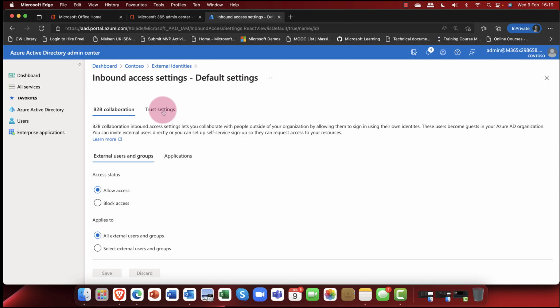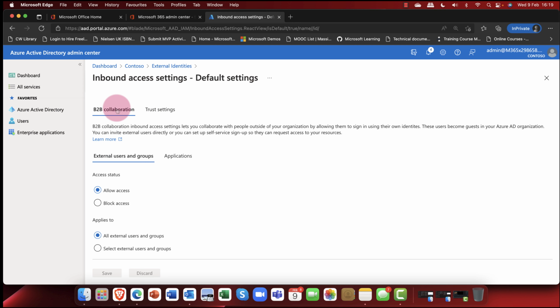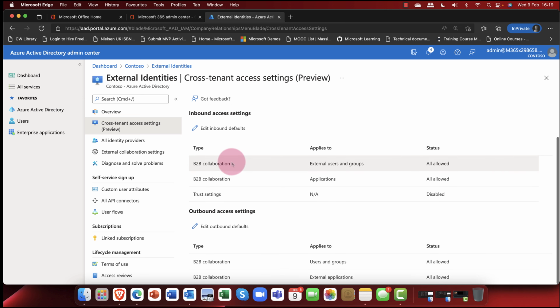Now, of course, you can set up the trust settings between the two parties. So trust multi-factor MFA. Between the two tenants, you can say it won't prompt you for MFA. So if you were a group of companies, let's say company 1 and company 2, but part of the same group, then you can trust multi-factor authentication between the tenants. Trust compliant devices, trust hybrid Azure AD join devices. So if you're doing things like conditional access, if you're doing remote management or deployment, this is a real win-win situation. So again, you can do that for external, and again, I can also configure my outbound settings.